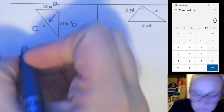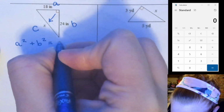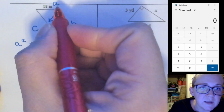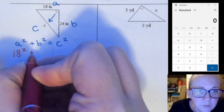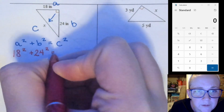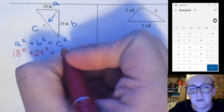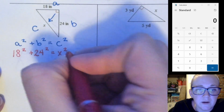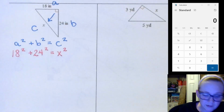Okay, so let's try. We're going to write A squared plus B squared equals C squared. So we're actually going to plug in our numbers. I said A is 18 squared plus B is 24 squared equals C squared. Now we don't know what C is, so this one's your option. You can either put C squared or X squared. I'm going to put X just because they use the letter X. So there you go, you set up the problem. Step 1, done.